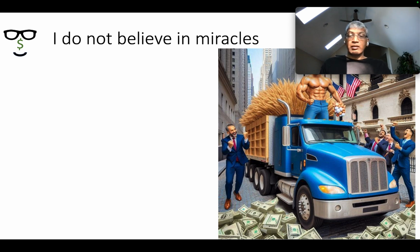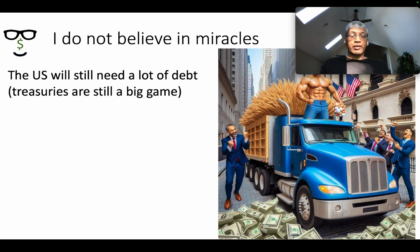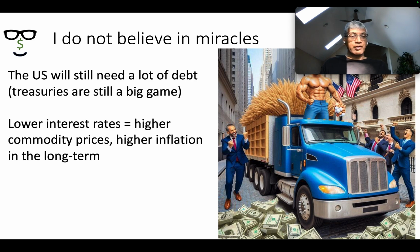I do not believe in miracles. I certainly don't think there is a truckload of money showing up on Wall Street, which unfortunately means the country is going to need a lot of debt. And debt is fancy for treasuries, and there will still be a lot of treasuries coming out. And as there is a lot of talk about lower interest rates, what that usually means is higher commodity prices. And why is that an inverse correlation? Because the United States exports many crops in US dollar. And so if somebody is buying a bushel of soy or a bushel of wheat or a bushel of corn, they pay in US dollars.